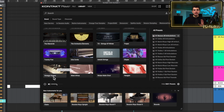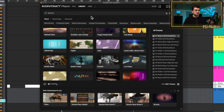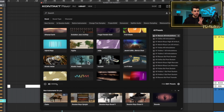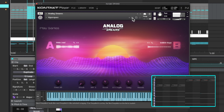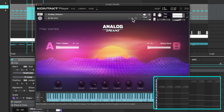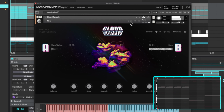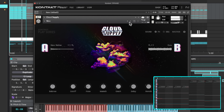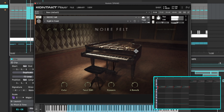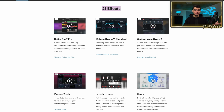And this vintage organs is great if you need some organ sounds. I mean, I could be here all day. They're gonna set you up with some guitar sounds, some bass guitar sounds, and there's a whole suite of sounds behind all this. This is like some of the preset packs. But the cool thing about the standard bundle as well is it comes with a ton of separate plugins, and I'm going to be talking about them a little bit later.